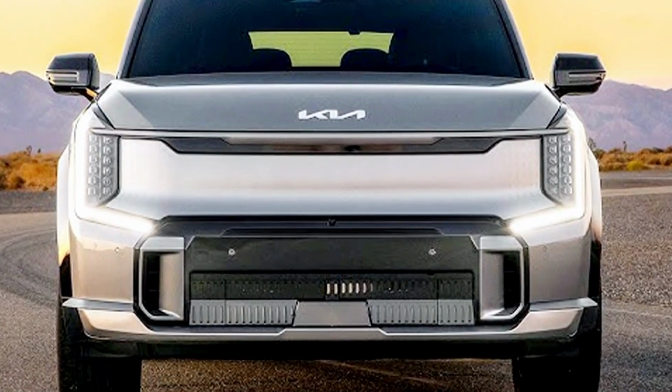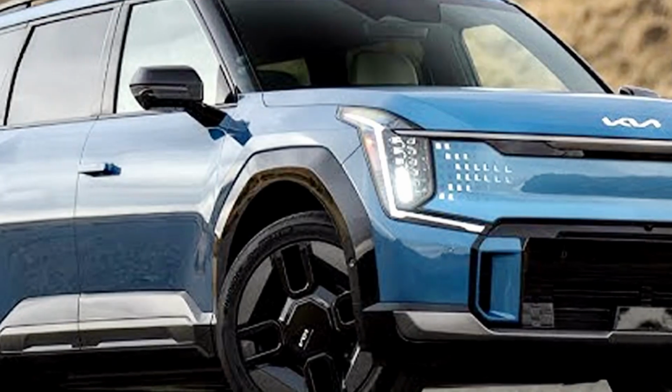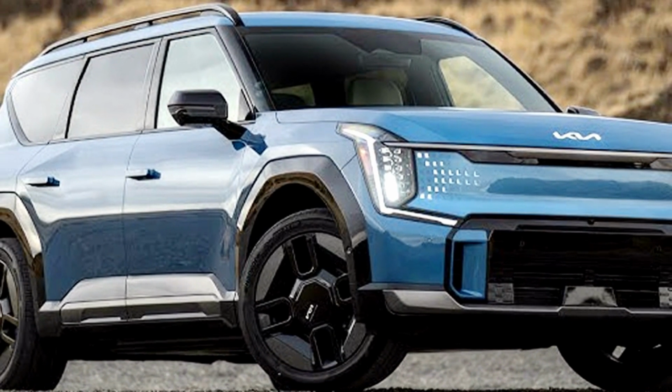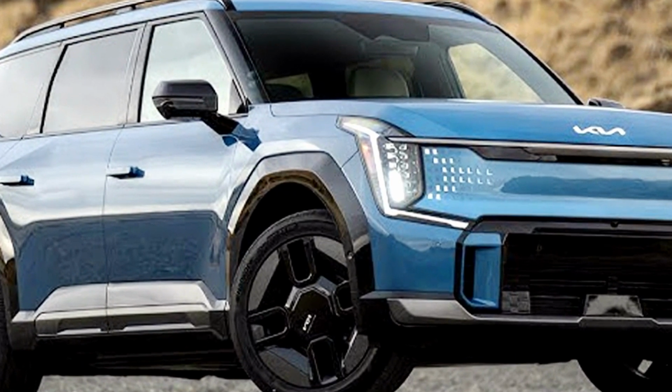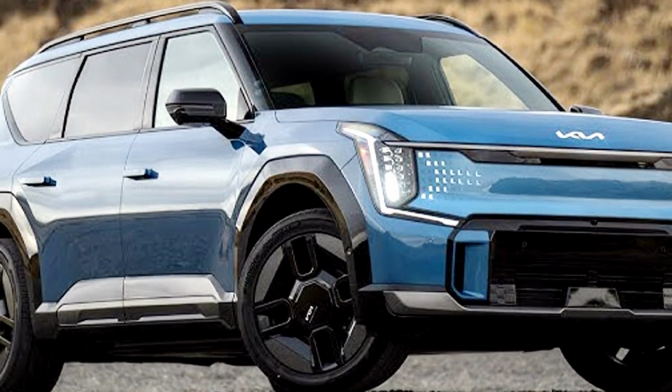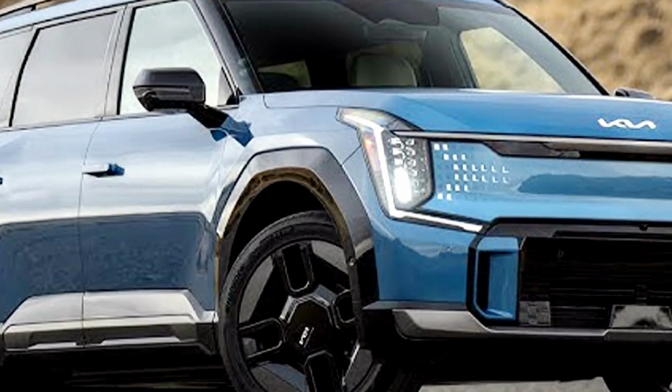There's also a 360-degree surround view camera, automated parking assist, and even remote smart parking, where the car can pull itself in or out of tight spots while you watch from outside. It's not just a safe SUV, it's a smart one.